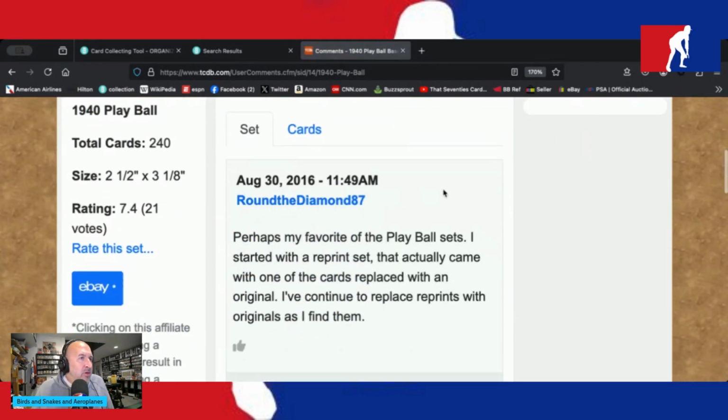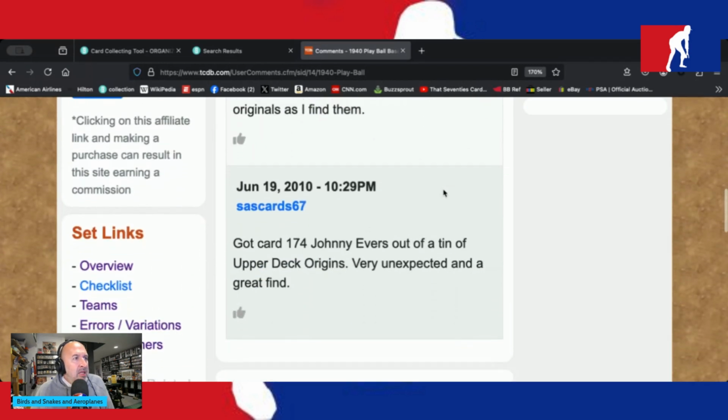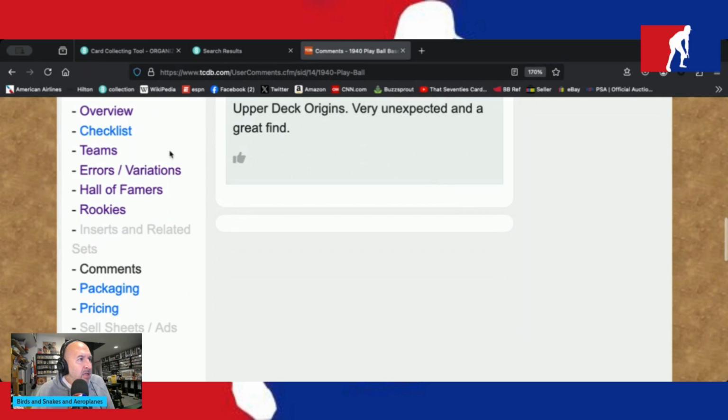Comments about this, user comments. Round the Diamond, prolific commenter back in 2016: Perhaps my favorite of the Play Ball sets. I started with the reprint set that actually came with one of the cards replaced with an original. I've continued to replace reprints with originals as I find them. SAS Card 67 says: Got card 174 Johnny Evers out of a tin of Upper Deck Origins. Very unexpected and a great find.